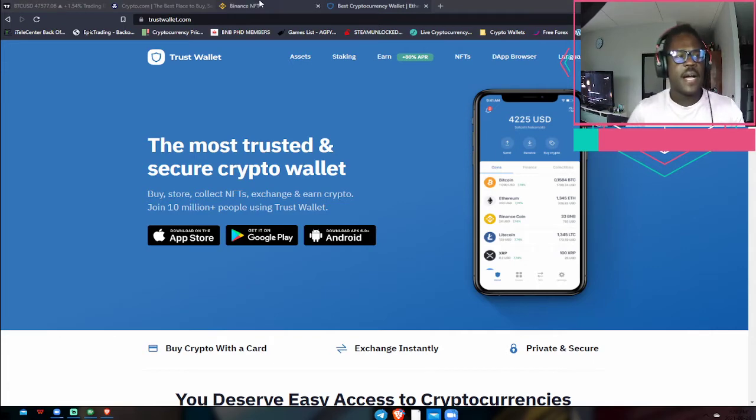Other than that, starting off, these are the 3 sites I highly recommend you getting, in terms of starting your journey in crypto, not to overcomplicate it for those of you who are just new to crypto.